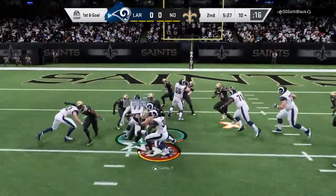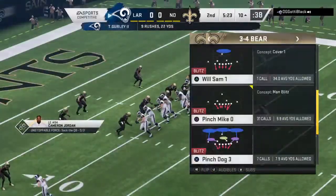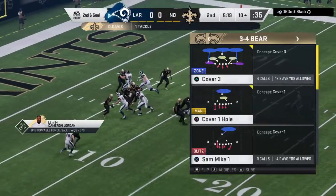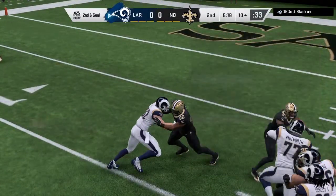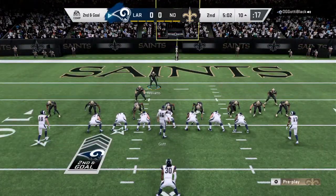On 1st and goal, Gurley. And he is swallowed up right at the line of scrimmage. No gain on the play that time, and it sets up 2nd and goal. He has elite instincts from his linebacker spot. He's able to diagnose the run and flies in like a missile to stop that one behind the line of scrimmage.